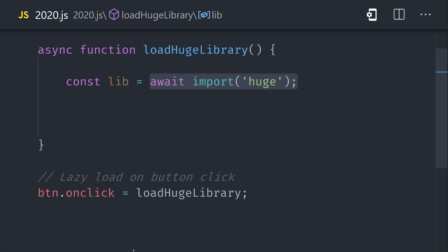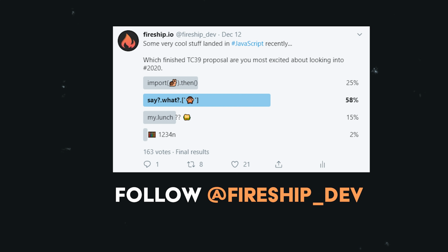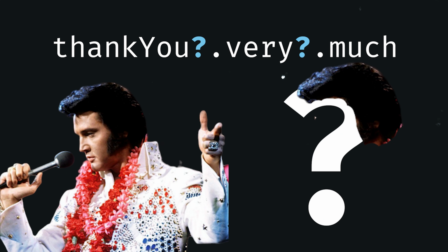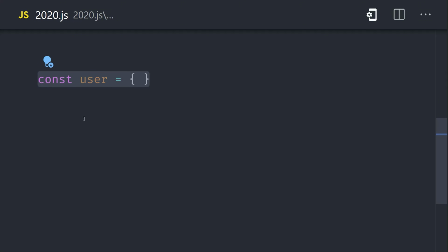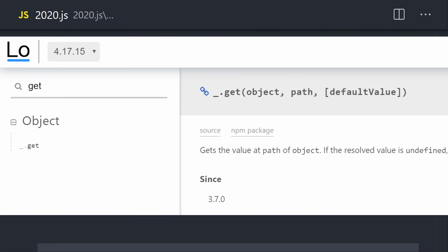Next, we have optional chaining, which is the most popular new feature according to my extremely limited Twitter poll. We call it the Elvis Operator for obvious reasons. If you've ever used Angular, it should look very familiar to you. It makes it possible to call a deeply nested object property without throwing an error if its parent property is undefined. If you've ever used the lodash get function, this is a good replacement for it.